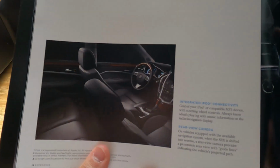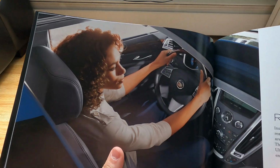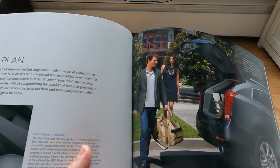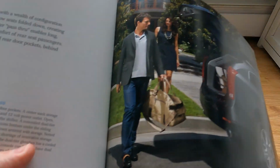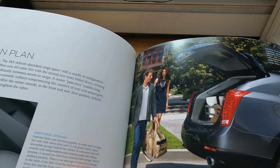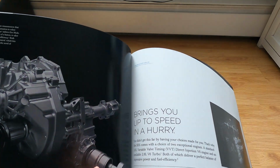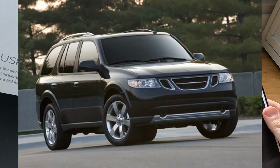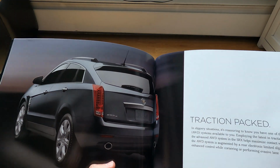Alrighty. Same looking lady. It's interesting how they're advertising additional storage. I mean, that's weird. It's just a little door storage. Nothing too interesting there. Oh, and by the way, I think there was a Saab 9-7. I remember the 9-5, but then there was an SUV version, the Saab 9-7, which was very short-lived. So there you go.